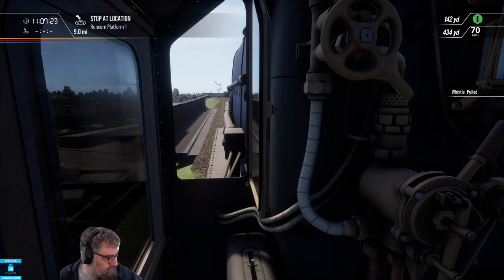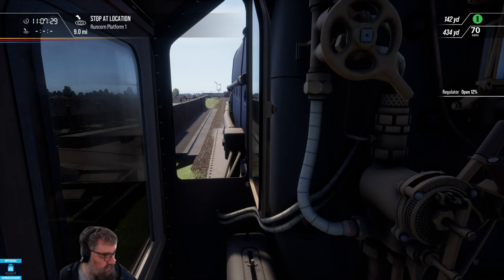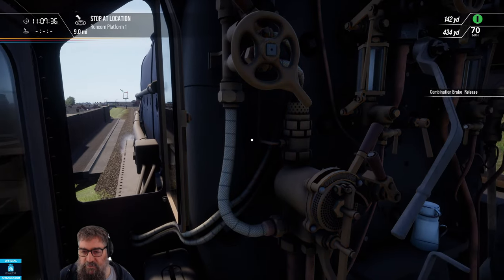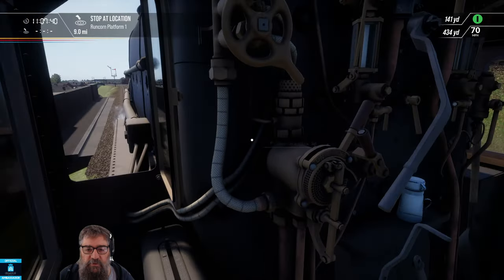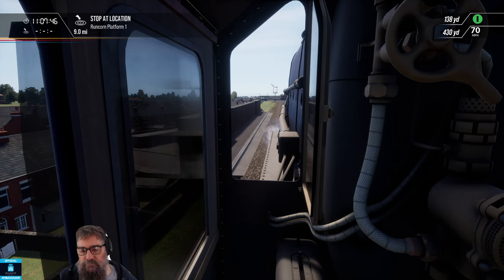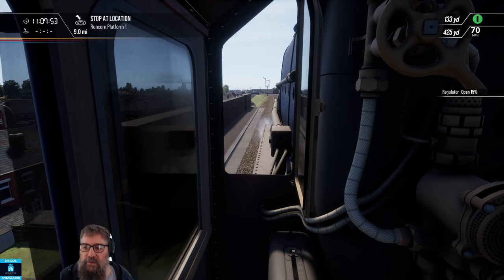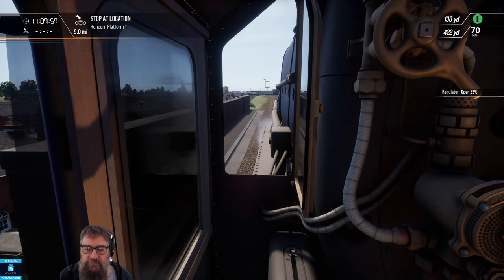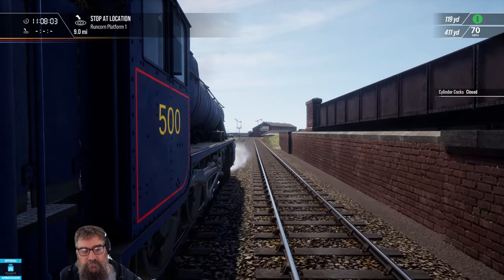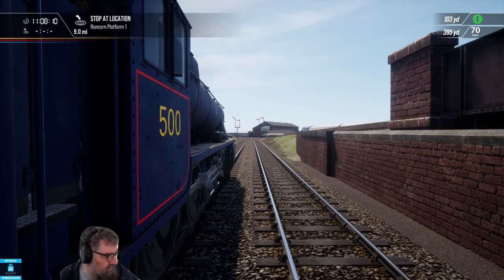There we go, there's our green. Cylinder cocks in sand. Let's get a bit of steam going. Should have put the reverser all the way forward before I did that. And release the brake. Which is hooked up again. But it's okay, it's starting to move anyway. Bring that to about the 65. We've got some sand going so we don't slip.